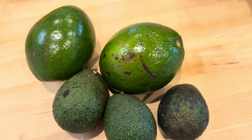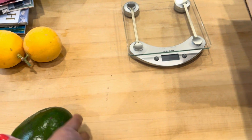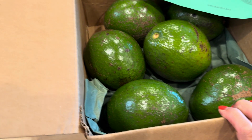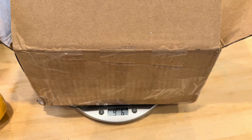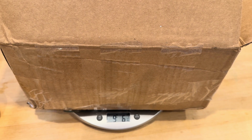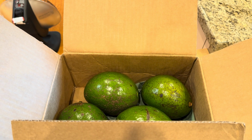I'll put the whole box on the scale so you can see. It's slightly under 10 pounds, 9 pounds and 6 ounces, and this whole box is $40, including shipping. And I'll go outside and show you some more.